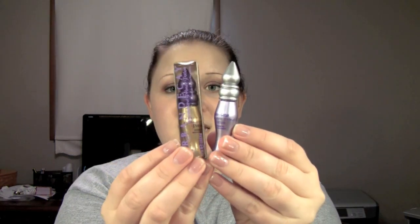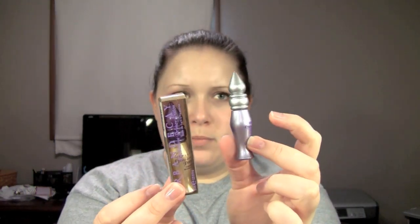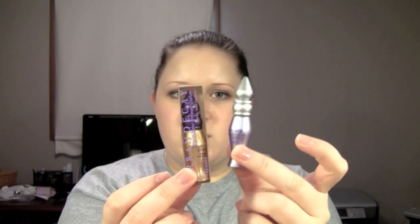So I got a sample of Urban Decay Primer Potion in Greed, and this is the same size as the one that came with my Preen palette, I believe. Yeah, it is the same size you get with the little palettes, so it is a decent sized sample. The one that came in the Book of Shadows one palette was so tiny, and the one with the genie bottle just wasn't cute.